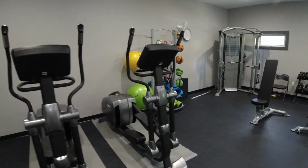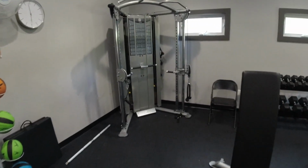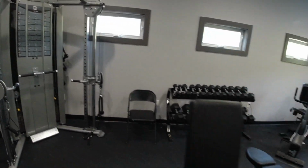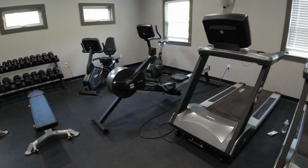There you go. Nice weight center. There was a lady inside there using one of the ellipticals. So I just did a real quick walk around, showed you what I could, and then jetted out of there without saying anything. But you get the idea what it's like. It's very nice. It's small, but all you need.